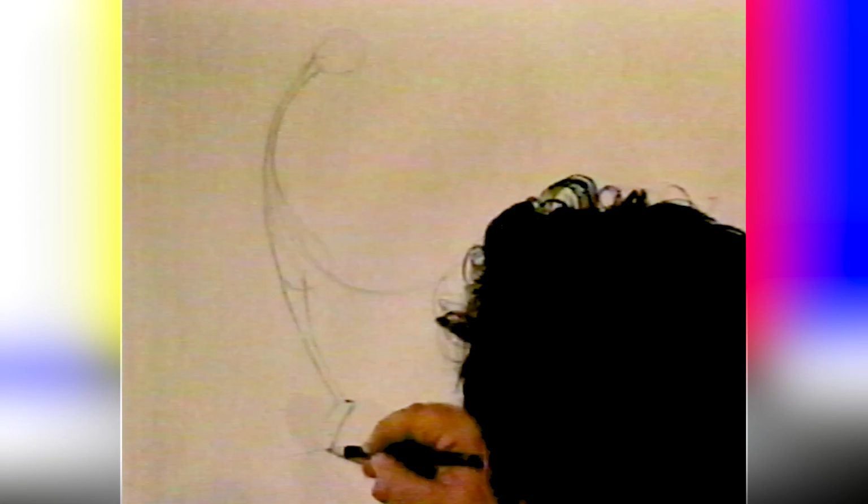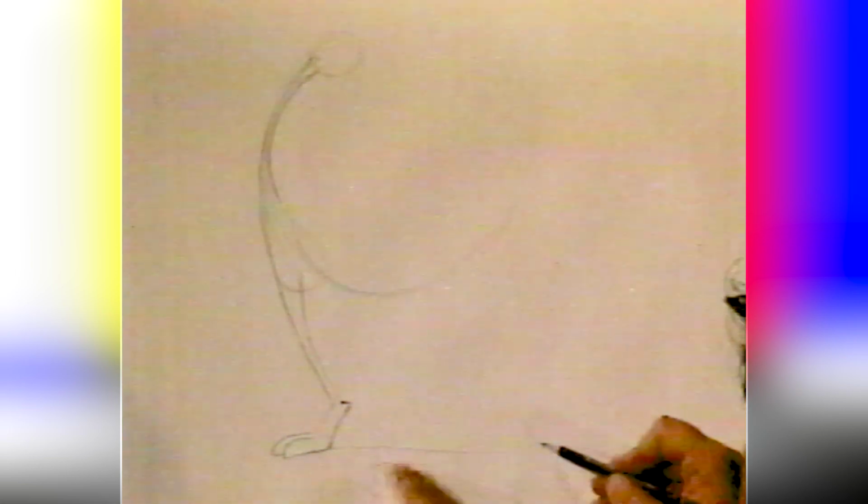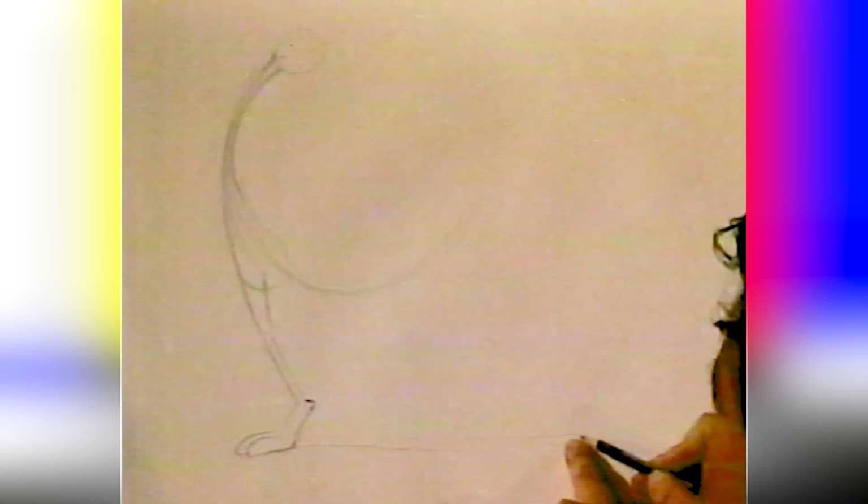There's the bone of the toe. Then we'll draw the near toe a little larger, and it gets a little smaller as it moves away. Now the toe's kicking up, so you're going to have a little shadow along the ground. And back over here, right along the ground, so we know we're not going too high up, we're going to draw the egg back here.